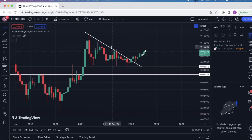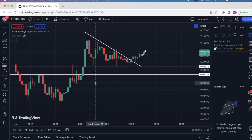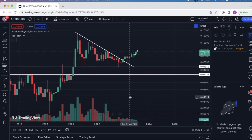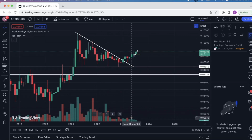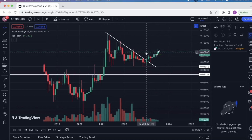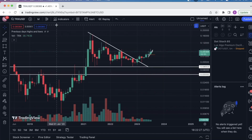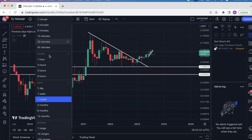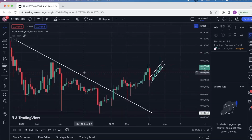One thing that is a little bit concerning is this upward move. If I turn the volume indicator on, what you'll see is this is on very low volume. Look how low the volume is on this move. So that's a little bit concerning for me. Not a huge deal, but yeah, that's a concern. So let's switch this down to the weekly and then see if we can see anything else.